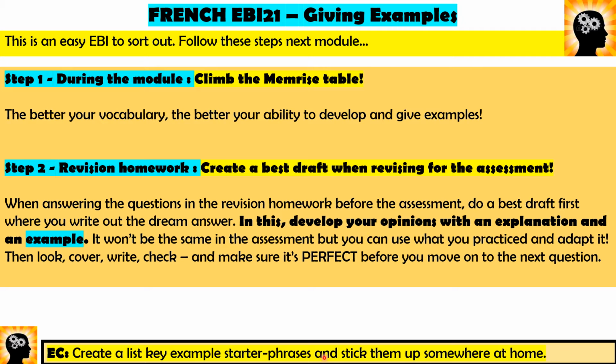Develop it by giving me an example. For example, last weekend I saw a horror film called whatever, Stabby. It was ridiculous, but I really had a good time because I found it funny. Beautiful. That's an example. You've talked about that film that I just made up. That is what you need to do. That is how to get a 7, at least an 8 or a 9. You've got to give these examples, and it's all about practice. So those are the two long-term things we can do.